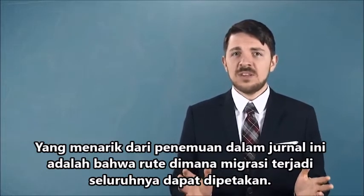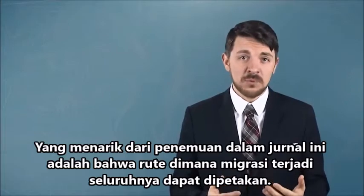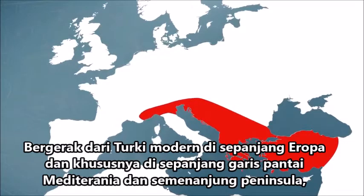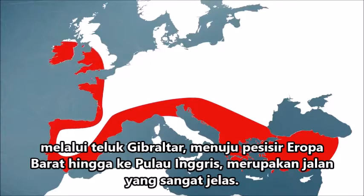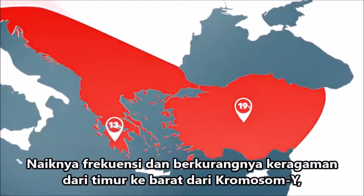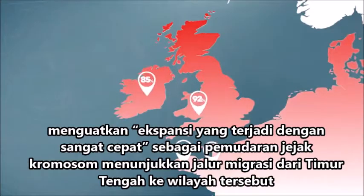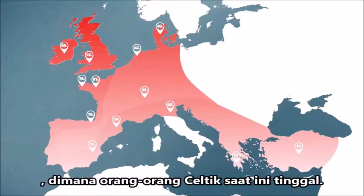What is fascinating about the findings in this journal is that the route in which the migration occurred is entirely mappable. Moving through modern-day Turkey, across Europe, and in particular around the Mediterranean coastline and the Iberian Peninsula, through the Gibraltar Straits, and up along the coast of Western Europe into the British Isles, is a clearly defined path. The increases in frequency and reduction in diversity from east to west of the Y chromosome supports a rapid expansion, as a fading trail of the chromosome shows the path of migration from the Middle East to the region where the Celtic people reside today.